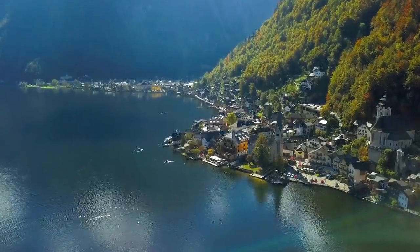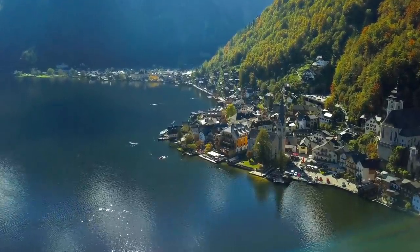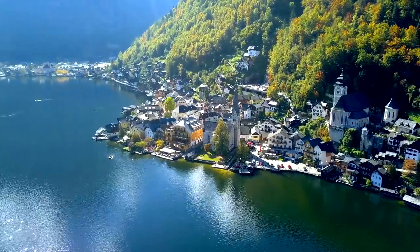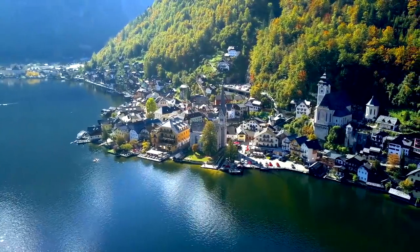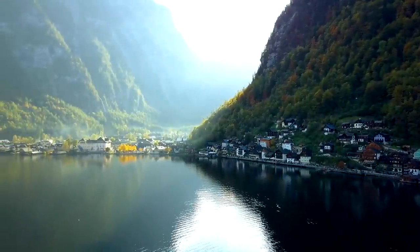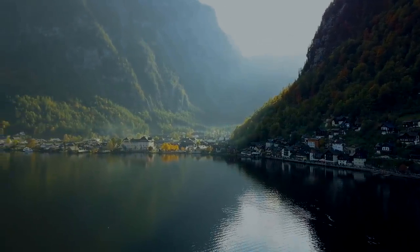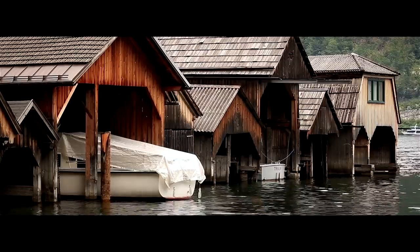This alpine village has plenty to offer. A short walk from the market square takes you to one of the most photographed locations in the world. Hallstatt's delightful mountainside homes reflected in the glossy waters of the lake, framed by the snow-capped mountains and beyond. Don't forget the salt mines, which are one of the world's oldest and deepest.